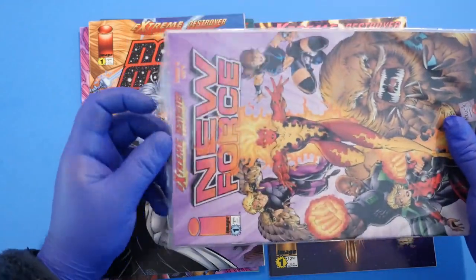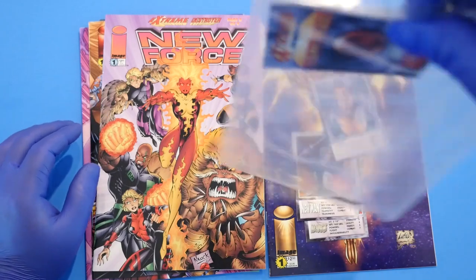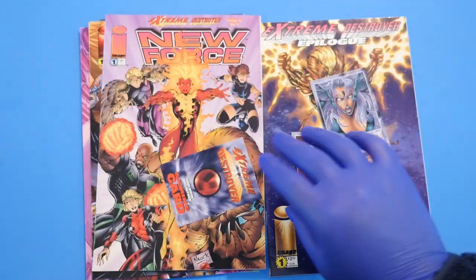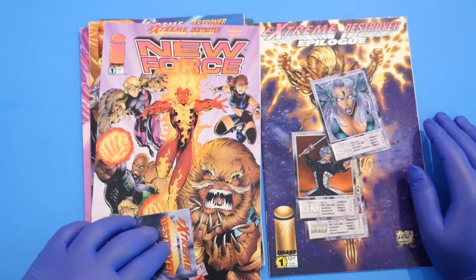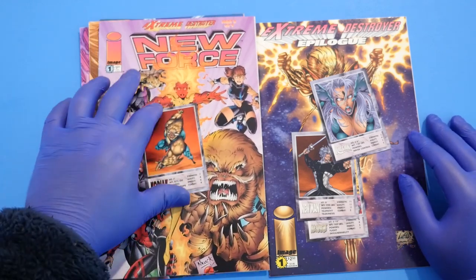You know, I'm inevitably gonna have to just buy all these in a poly bag so I can have all the cards because I'm a completist nerd like that. Last but not least, who's it gonna be? Who do you think? Will it be New Force? It's Kodiak. There he is, the big man.